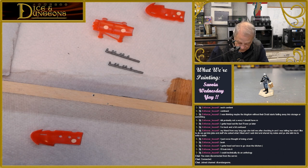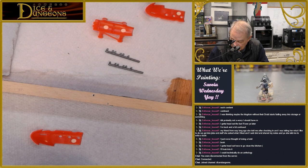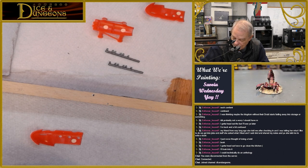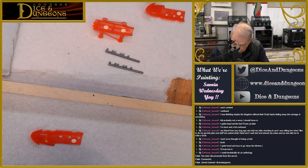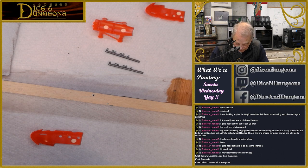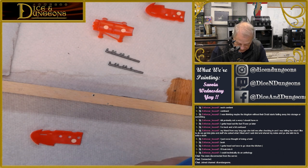I think I'm going to try, not that, that's way too coarse. I'm looking for some 600 grit. 800. I've got more. I don't have to be using these tiny bits, but there it is. Brand new, fresh piece of 600 sandpaper. That other one is really, really coarse. It would just tear things up.